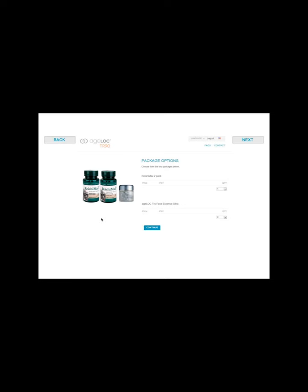I believe that the whey protein is actually a better protein source. But for those people that have a sensitivity to whey or dairy, then the green shake would be a better option for them. So you're going to select either 2 of the trim shake, 2 of the green shake, or you can do 1 of each. You can only do a total of 2 because you're utilizing 1 code in this scenario.